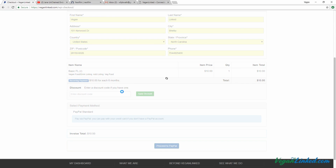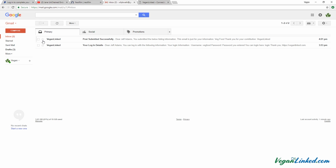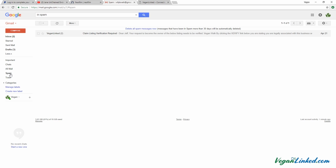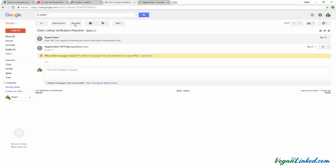Proceed to pay. Now you can secure your payment through PayPal, or if you don't have a PayPal account, you can use your credit card or your debit card. After adding your listing, you're going to receive a couple of emails. If for some reason you don't, be sure to check your spam folder. Now we think we've resolved this, so no emails will go to your spam folder. But just in case you feel like you're not receiving messages from us, be sure to check there and indicate that we're not spam and add us to your contacts.